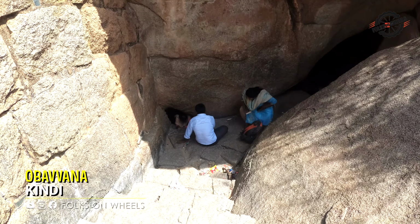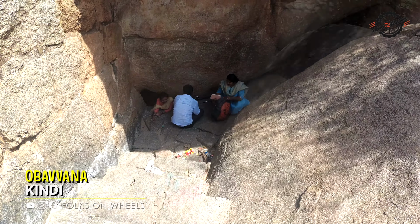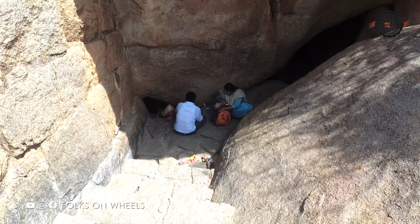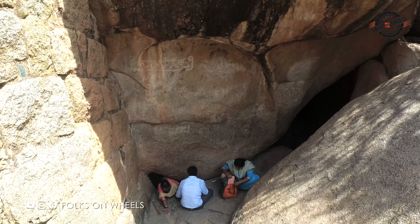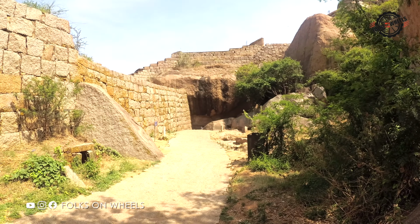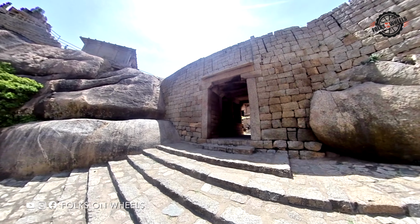It is said that this lady Obavwa was keeping a watch while her husband was resting and having a meal in their cave home. She spotted Hyder Ali's soldiers trying to worm their way into the fort through a hole, and she single-handedly started killing them one by one and hiding their bodies. When her husband returned, he saw her standing with a blood-stained pestle and raised an alarm in the fort. Kindi in Kannada means a secret passage, and this term, Onaka Obavva Kindi, refers to the same passage that Obavva protected from the soldiers.